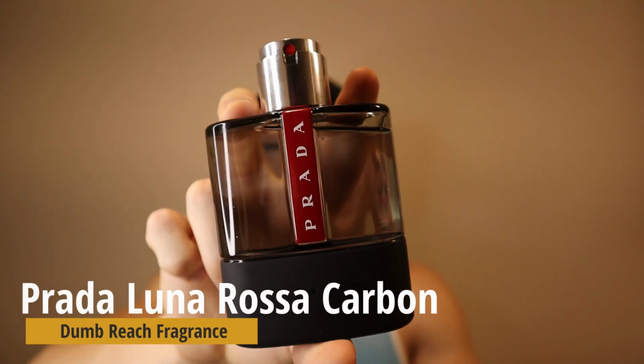This is coming from the house of Prada, and this is Prada Luna Rossa Carbon, which you guys definitely know about. Again, this is probably one of the more run-of-the-mill fragrances that I put here on this list, but again, this definitely is not as big as Dior Sauvage, and I think this is a superior fragrance to Dior Sauvage. And the reason, if you're not aware why I'm comparing it to that fragrance, is because this is basically a clone of it. Like, let's be real, this is Prada's take on Dior Sauvage.